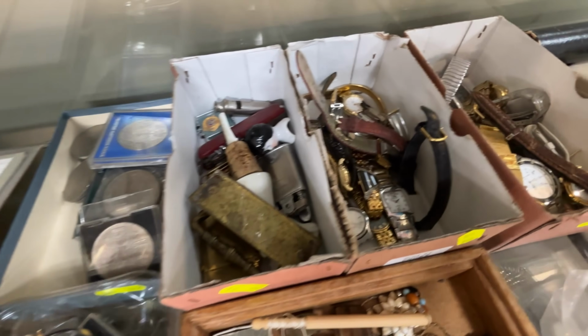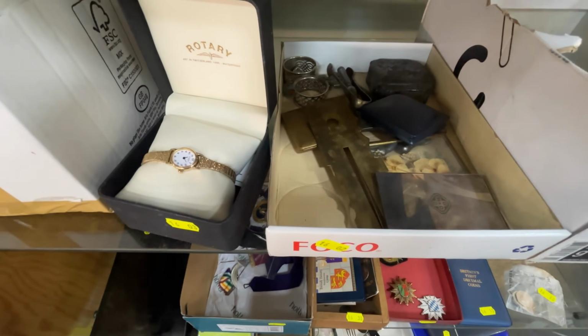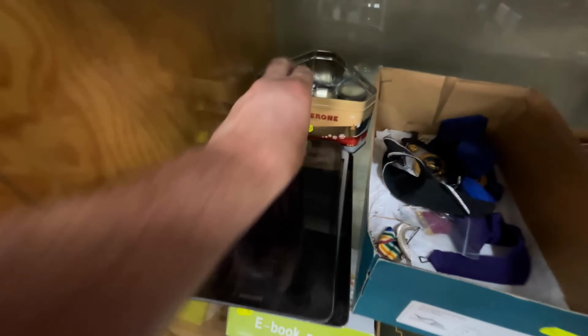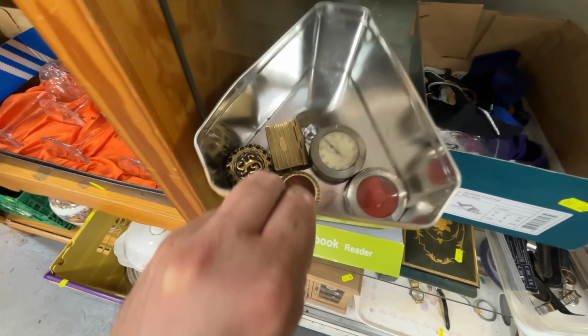There's watches, and there's all sorts of things in there, as you can see. As you come down to this one, similar again. As you come down there, you can see there's more stuff in the boxes. There's badges, there's more stuff in that box. And then more sort of dealer boxes. As you can see, they run all the way down, all sorts of bits of cutlery. There's some tablets down there. And in this back tin here, look at that, even some old stopwatches and things.